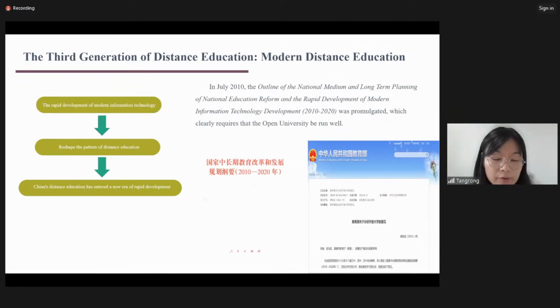The third generation of distance education is the booming modern distance education. The rapid development of modern information technology has reshaped the pattern of distance education, propelling China's distance education into a new stage of rapid development. Outline of China's National Plan for Medium and Long-term Education Reform and Development 2010 to 2020, which explicitly put forward the strategic objectives, themes, and development tasks for the second decade of the 21st century.